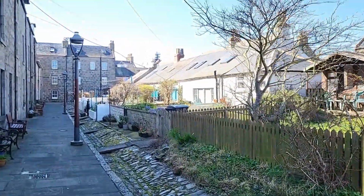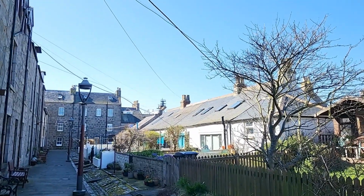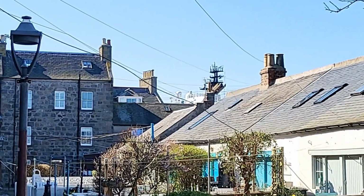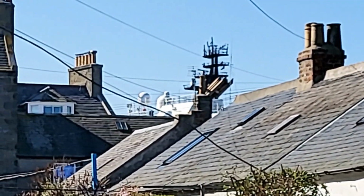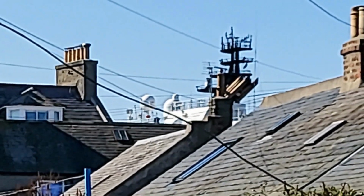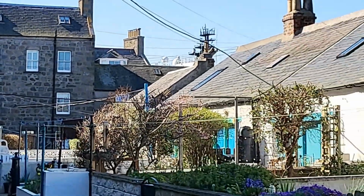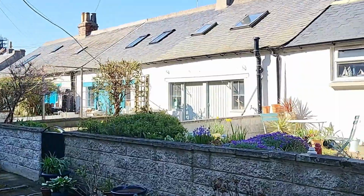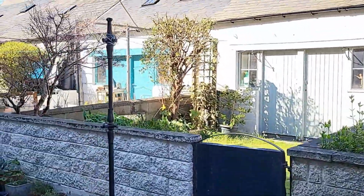If you just see, just up in the, don't know whether you can see that. You just see the top of a ship there. That's how close to the harbour we are. I'm going to try and edit this as in real life, so I'm not going to do too much editing if I can help it. Just making a really short video today, just to show you what most tourists miss.